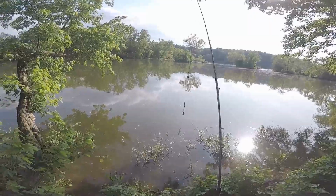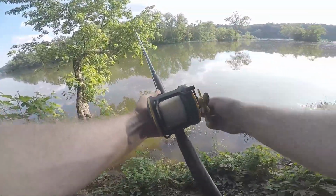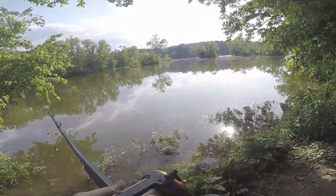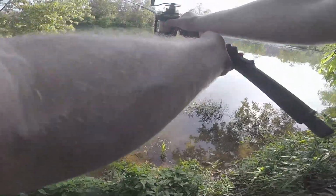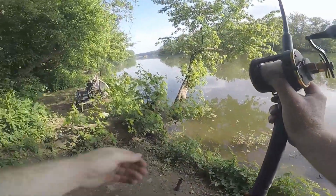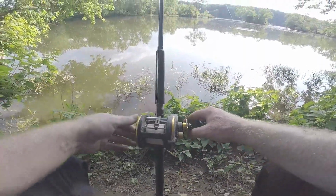We got a maple Johnsonville sausage. They started going bad in the fridge. I was like, I don't know if I want to eat these or not. So I decided to make them into bait. All right. All baits out.